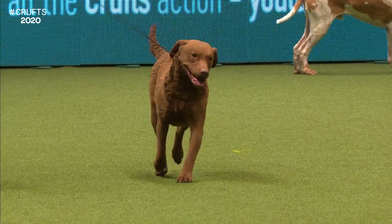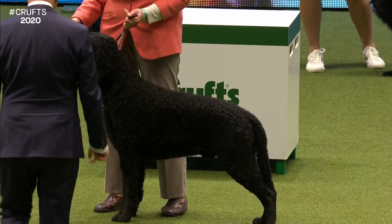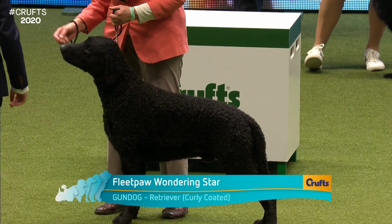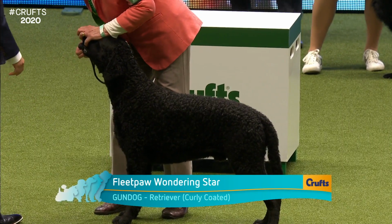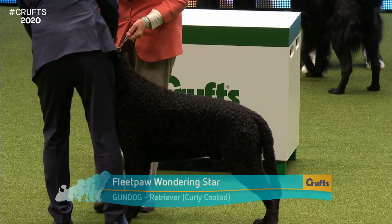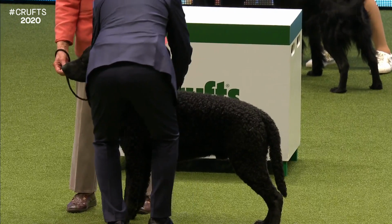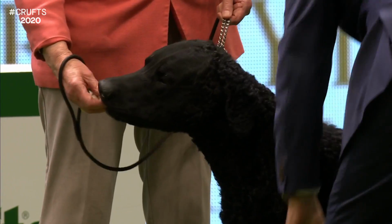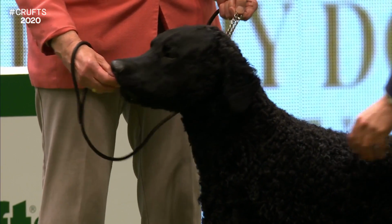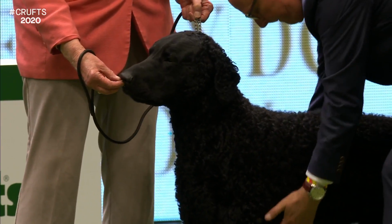Next of the retrievers is the curly-coated retriever. 61 curly coats were here today. The breed judge Carol: very much the water retriever and the largest of our retrievers in origin. The curly coat owes that crowning glory to the water spaniel and poodle ancestors behind him. They were mixed with retriever stock to produce a dog highly valued by waterfowlers and able to cope with anything that could be thrown at it.